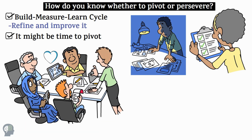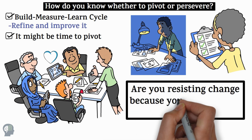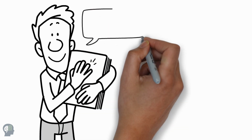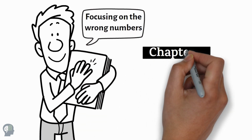to it. Ask yourself this: are you resisting change because you truly believe in your idea or are afraid to abandon it? Making this decision is never easy, but choosing the right path could mean the difference between failure and massive success. Now let's discuss another common startup mistake: focusing on the wrong numbers.